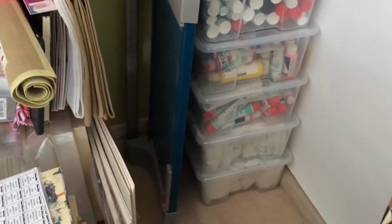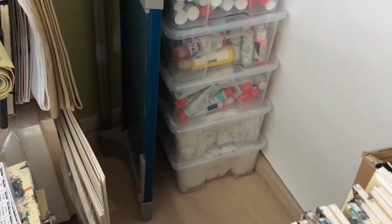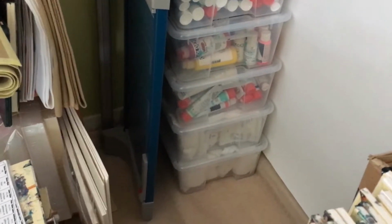I have so many gauze because I had to buy a big box from America because the particular gauze I needed, you can't get them in the UK. So yeah.